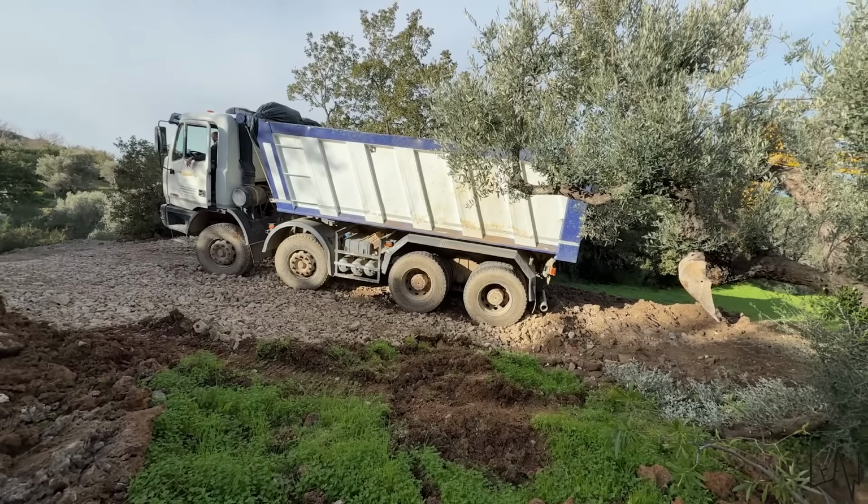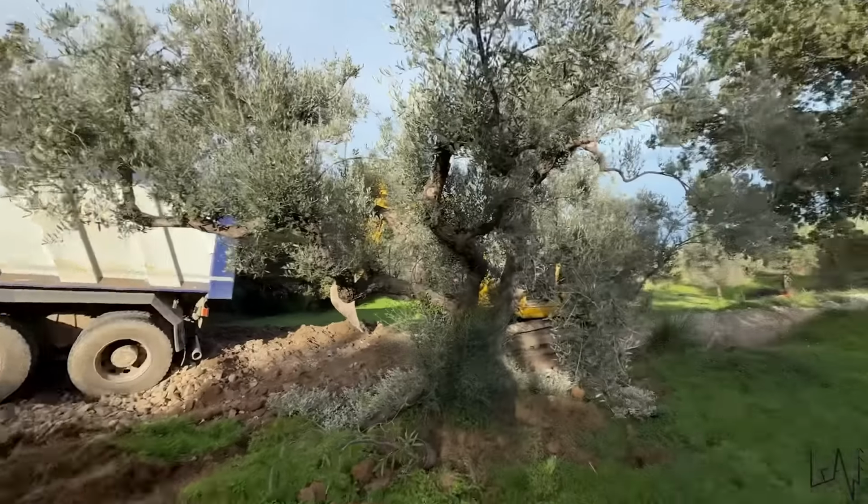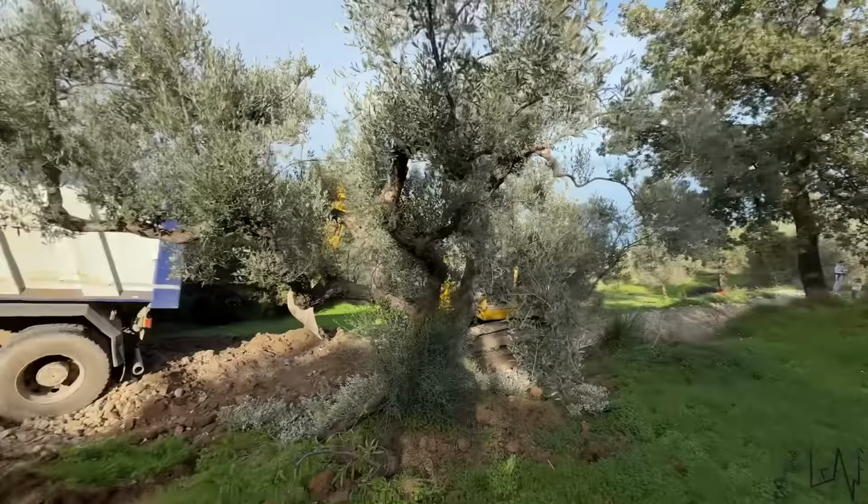Now this truck is stuck. Why stuck? He went like two on the side. As you can see here, it's really easy to get stuck. This truck just got stuck over here. So that's why we are working on the road here with the excavator, because we cannot let this happen when the cement trucks are coming down here. They are heavy, so we are trying to work to make this road safe for them.